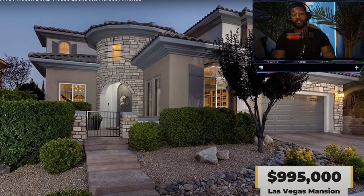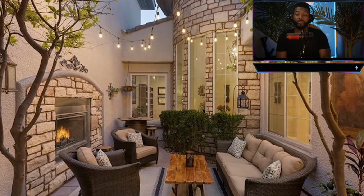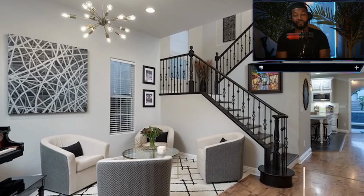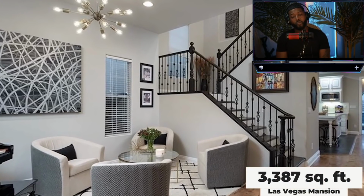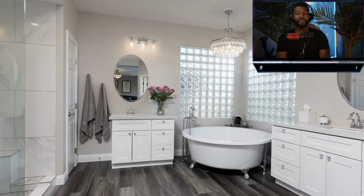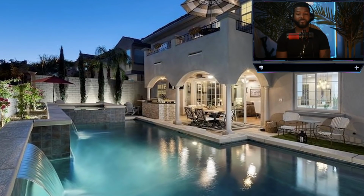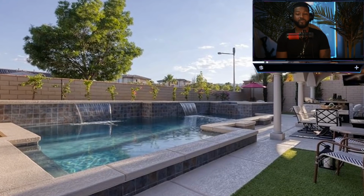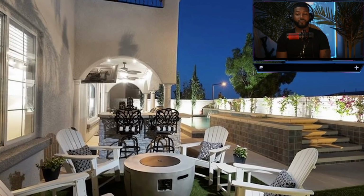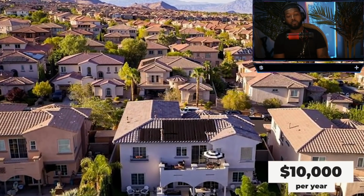This $995,000 Las Vegas mansion is a spot of luxury in Sin City. The four-bedroom, four-bathroom mansion offers 3,387 square feet of space, including a designer kitchen and stunning bathrooms. There's also a gorgeous center courtyard, but the backyard is the property's highlight. There's a resort-style heated pool with a spa, an outdoor kitchen, and a fire pit. In total, taxes come out to just over $10,000 per year.